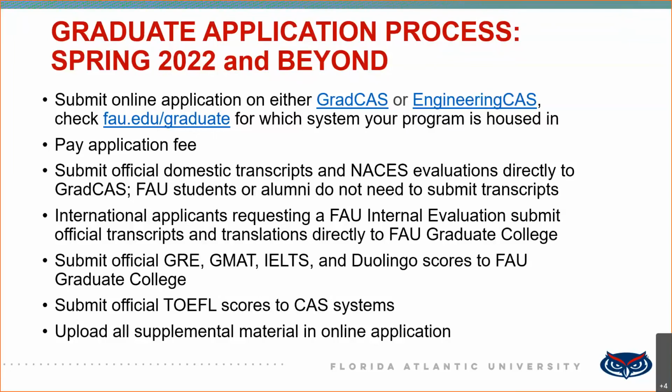Then if your program is still requiring the GRE or GMAT, or you need to submit IELTS or Duolingo scores, those scores will be submitted directly to FAU. If you're taking the TOEFL, those scores can be submitted directly to the CAS system. And then lastly, as I mentioned, all of your supplemental material will be uploaded directly into the CAS application.